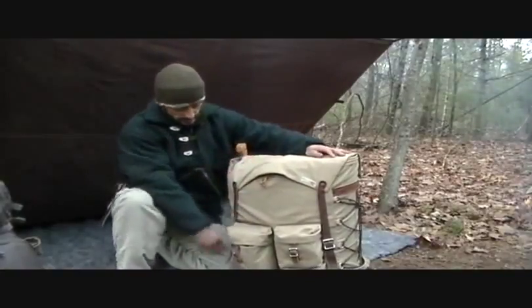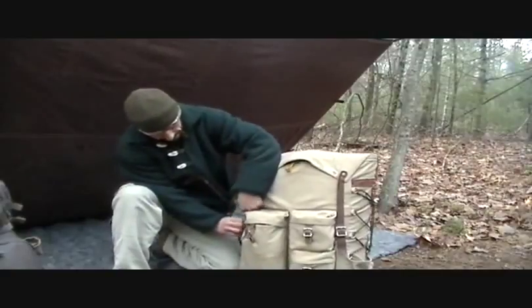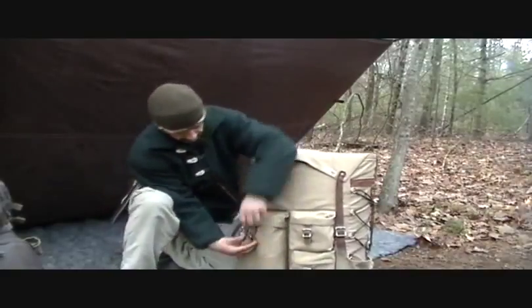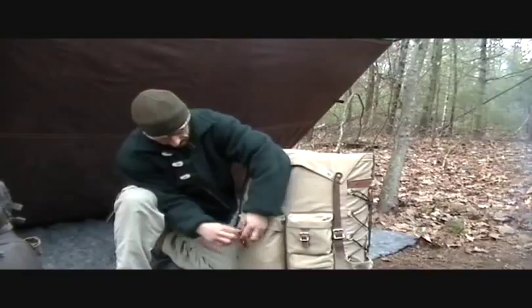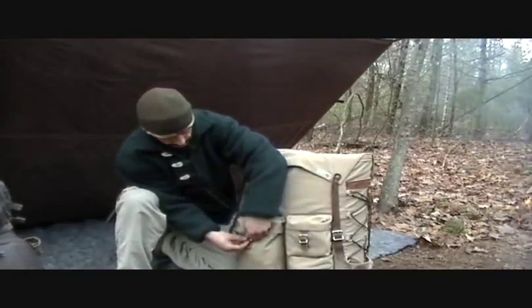Alright, so now let's dig into the main compartment here. Buckle that before I lose something.